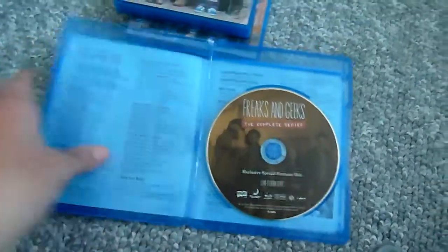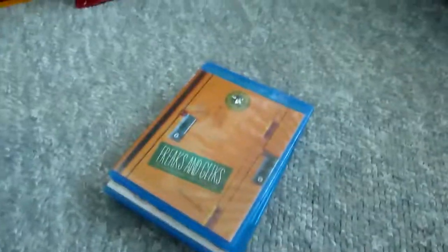So yeah, that's all the discs. Now I'll check out the book.